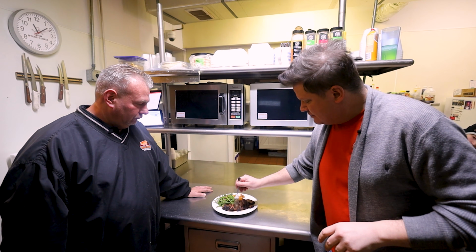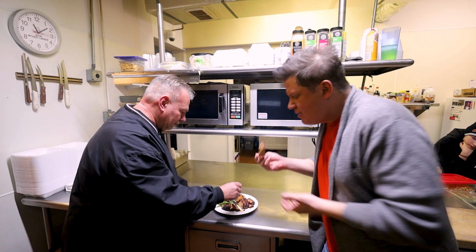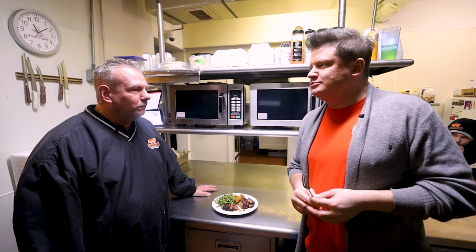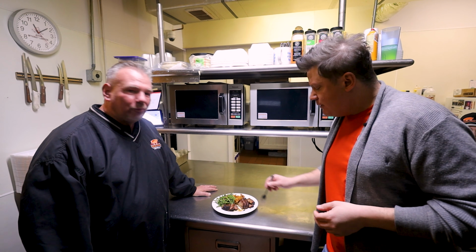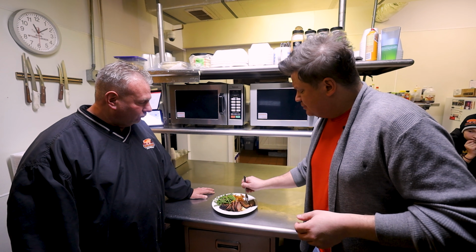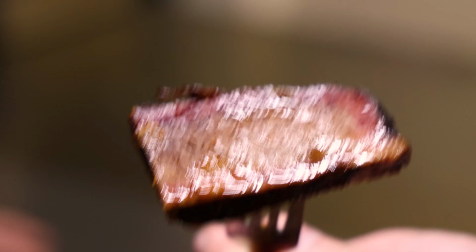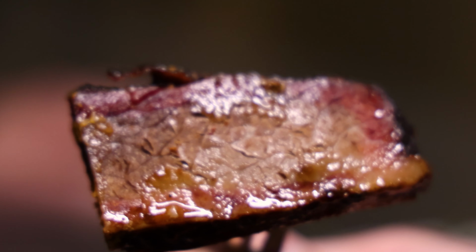Let's get in here, because man, watching you pull that thing off the smoker. Oh goodness! I'm gonna tell you what. Look at that smoke ring. That's exactly what I was about to show. You see that little bit of red, pinkish color you have around there? That's your smoke ring. That is how you know you're in for some tastiness.